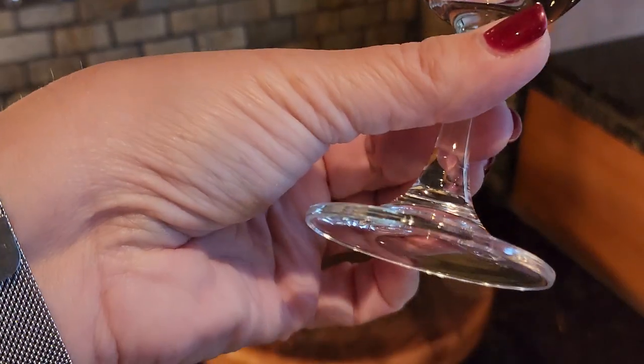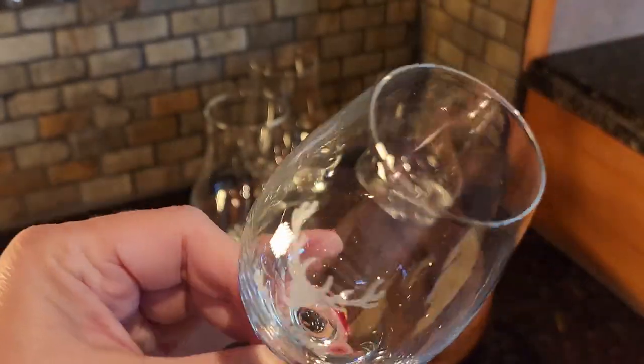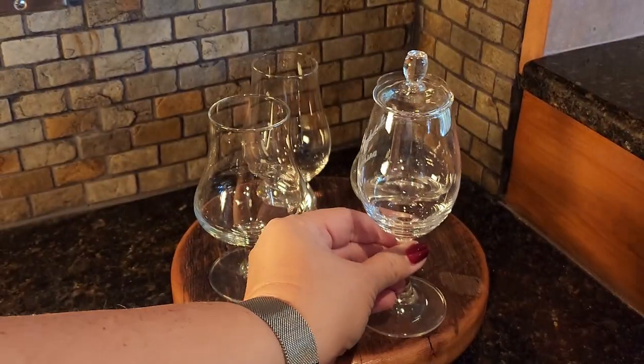Along with that, in the same sense, is the Copita. And the Copita is basically a tulip shape or a sherry glass, and may or may not have a top on it. But this allows for a wine stem type glass. It's a bit daintier, and some people just prefer that.